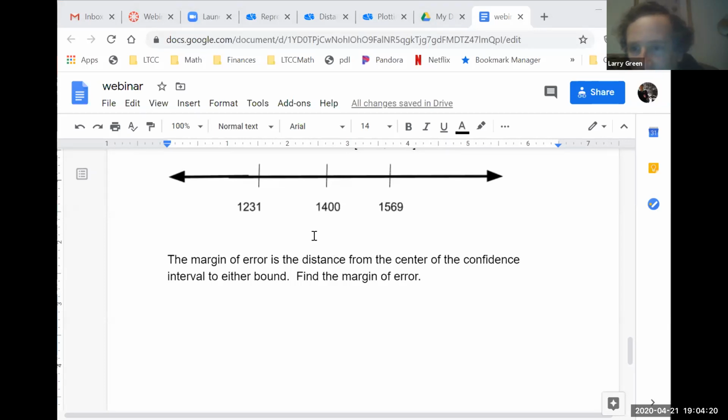Okay. So we got one idea, subtract 1231 from 1569. The other is the difference from 1400 to 1569 or 1400 to 1231. Okay, the second is the right answer. We want to go from the center to the edge, not from edge to edge. So no division needed. We just go center to edge, and it turns out it doesn't matter which one, you get the same answer.